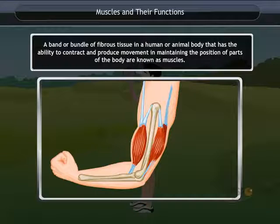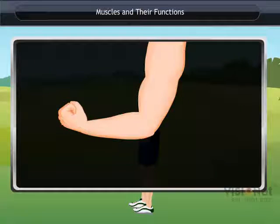Muscles and their functions. A band or bundle of fibrous tissue in a human or animal body that has the ability to contract and produce movement in maintaining the positions of parts of the body are known as muscles. Now, let us see how these muscles work.